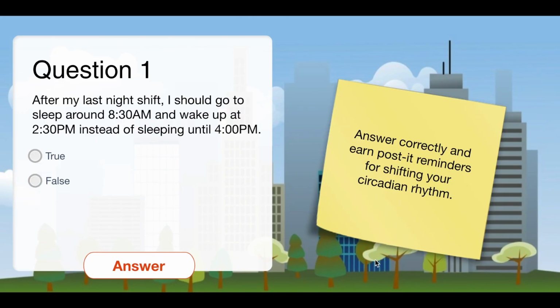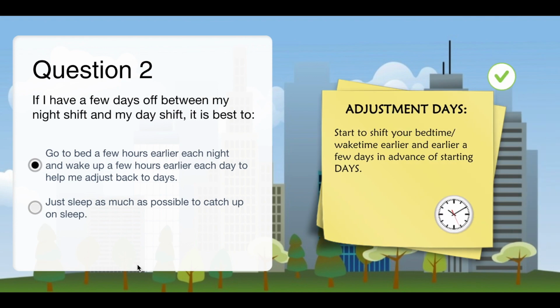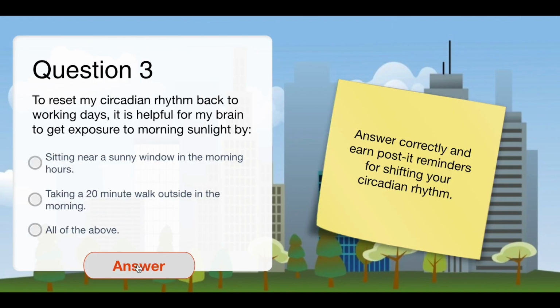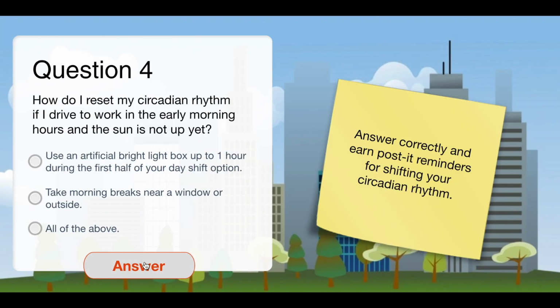Question 1. After my last night shift, I should go to sleep around 8:30 a.m. and wake up at 2:30 p.m. instead of sleeping until 4 p.m. Question 2. If I have a few days off between my night shift and my day shift, it is best to Question 3. To reset my circadian rhythm back to working days, it is helpful for my brain to get exposure to morning sunlight by Question 4. How do I reset my circadian rhythm if I drive to work in the early morning hours and the sun is not up yet?